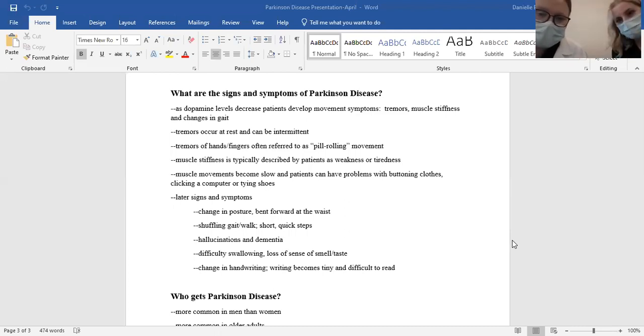Other things are, initially people will sometimes have a loss of the sense of taste or smell. That can be pretty common, and it's often kind of subtle.